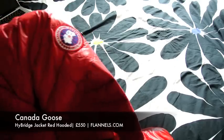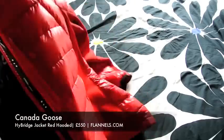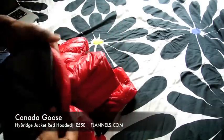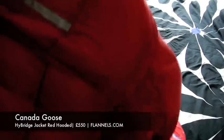Even though we're in the spring summer now, the temperature does drop in the night time and you do feel it. So sometimes you might just need to have a jacket just to whip out to keep you warm. So I think this would be ideal for that personally. It's got the hood attachment there as well, so the hood is permanent, doesn't come off.